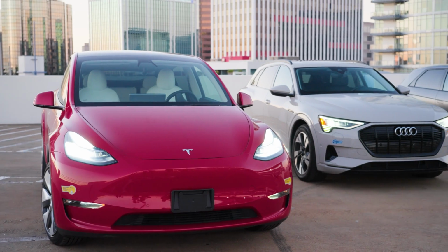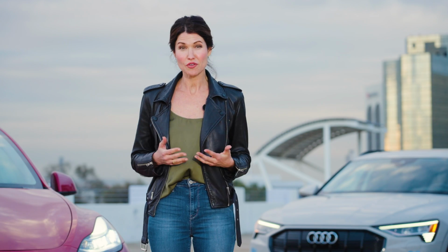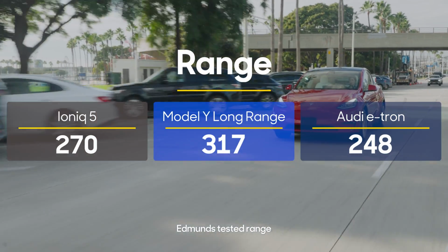And whether you're looking for luxury or for mainstream, you've got options. But the only real downside to either of the options that we looked at is they just don't quite have the range of the Model Y. But really, as we found, that's only important when you're talking about long road trips.